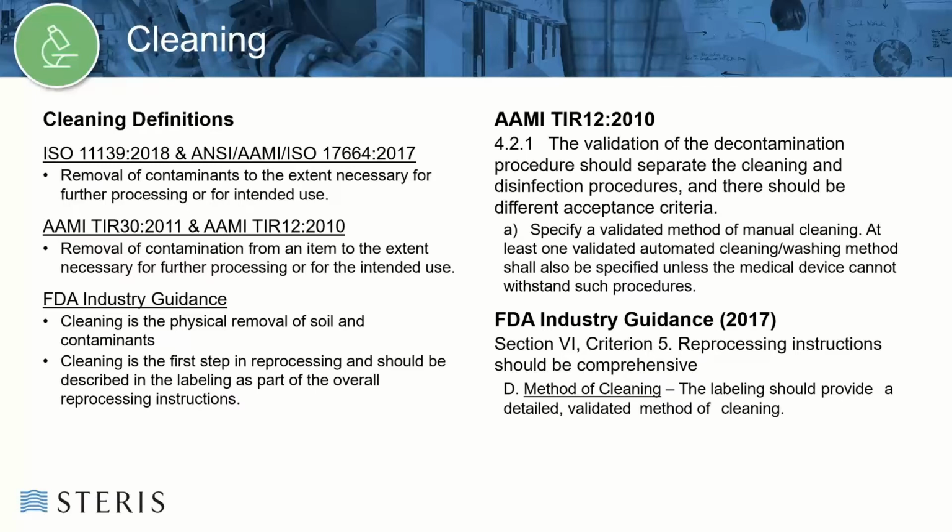TIR 30 and TIR 12 share the following definition. Cleaning is the removal of contamination from an item to the extent necessary for further processing or for the intended use. Very similar verbiage to what ISO says. And then the FDA industry guidance defines cleaning as the physical removal of soil and contaminants. Later on, they say cleaning is the first step in the reprocessing and should be described in the labeling as part of the overall reprocessing instructions.